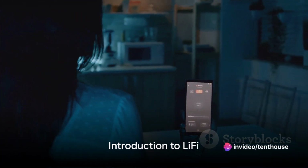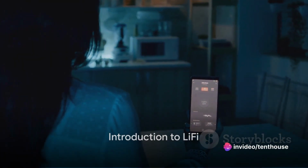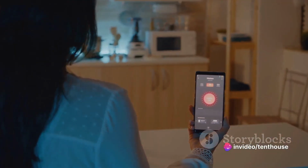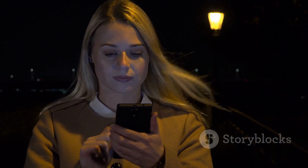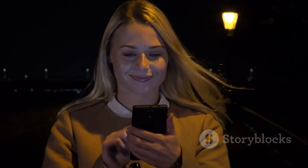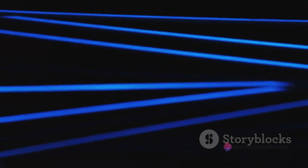Ever wondered if there's a way to connect to the internet that's faster, cheaper, and more secure than Wi-Fi? Have you heard about LiFi technology? This remarkable innovation is lighting up our digital world, quite literally. LiFi, short for light fidelity, is a novel form of data transmission that uses light waves instead of the traditional radio waves used by Wi-Fi.